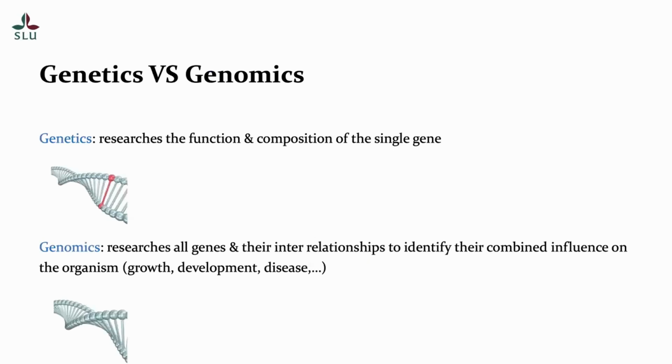Genetics researches the function and composition of one gene, while genomics, and that's actually the type of research that interests me, researches all genes and their interrelationships to identify their combined influence on the organism. There you have a much better image of what's happening on the whole.